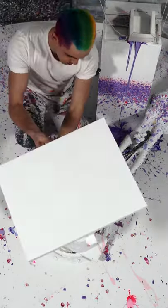Our palette has white, red, transparent red, magenta, fluorescent red, burnt scarlet, lavender, bright blue, and teal.